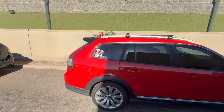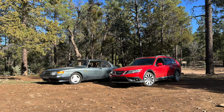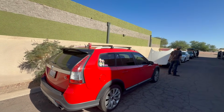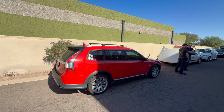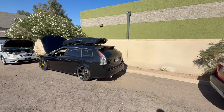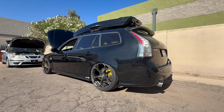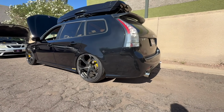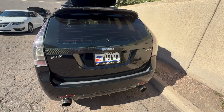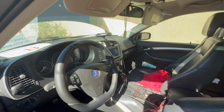And here is another 9.3. This one actually went camping with us earlier this year. I'll link that video in the top corner. 9.3X with the turbines on it, finished in laser red. Very rare spec, and the turbines just make it even better. Now this one has a lot of work done to it as well. You can see the Alfa Romeo wheels, of course. A lot of carbon fiber work that you'll notice as we look around this thing. Just kind of go through this slowly so y'all can see.